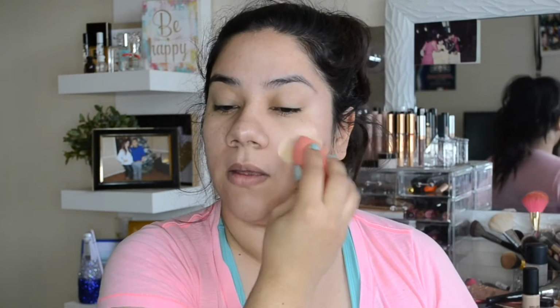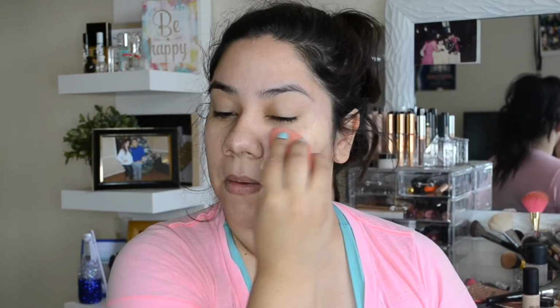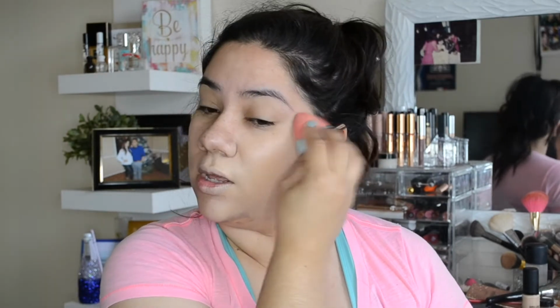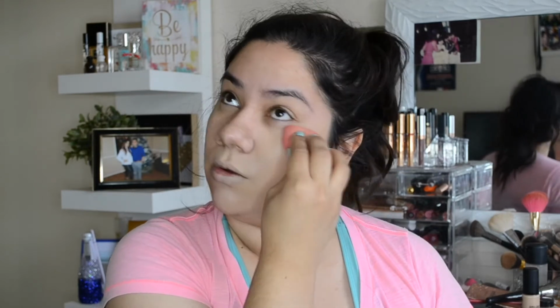And I just kind of bounce it on my face, which is very important, that you bounce. If you bounce it, it tends to soak into your pores, so it looks a little bit more natural, which is why I also like to use a sponge sometimes more than a brush. I feel like it doesn't make it look as cakey as it would with a brush.